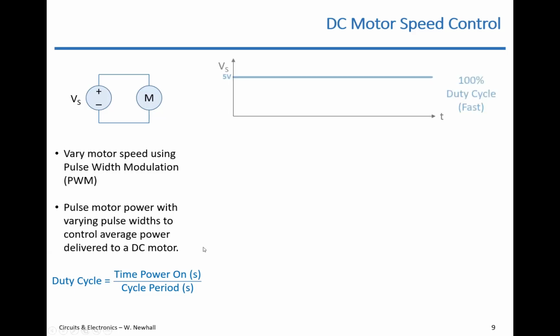If you, for example, just connect a motor to a 5-volt source, a 5-volt motor rated for 5 volts, you connect it to a source, and you just leave the voltage on, that would be a 100% duty cycle. The voltage is on 100% of the time. And so that would be the fastest you could spin this 5-volt motor. Okay. If you want to slow that motor down, what we're going to do is reduce that duty cycle from 100%, well, to something lower.